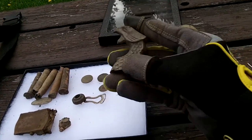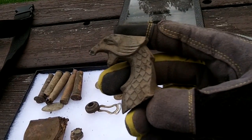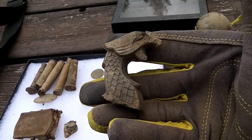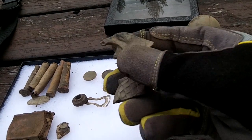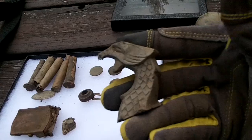The other unique item I found was this dragon head. It's a really awesome piece. Never found anything like this before. I don't know if it's military or what, because in the area I found it, I found a couple U.S. Army buttons. Really neat though. If anyone's got any info on this, let me know.